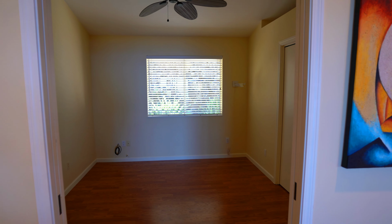Decent enough size on this. It is pretty close and connected to the rest of the house. So that's why I think people would mainly use it as an office area. I don't have my laser measurer with me, but I think we're looking at about 10 by 11 foot.